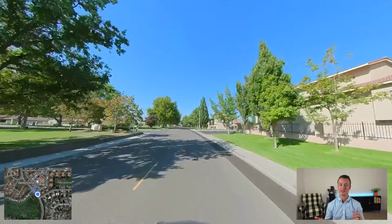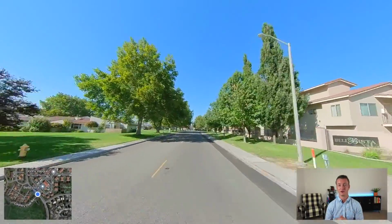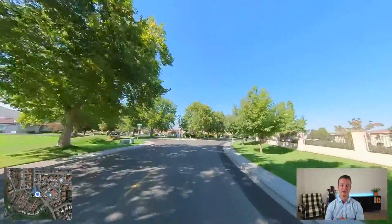And as you probably guessed, the street on our left, which is called Country Club Road, is the street that leads to the clubhouse and the golf course. So if you actually need to get to Meadow Springs, that's the street you need to take. It follows along the driving range as you approach the clubhouse.